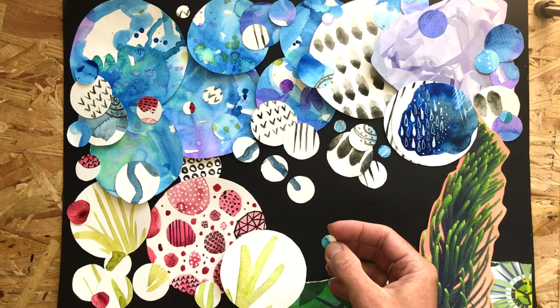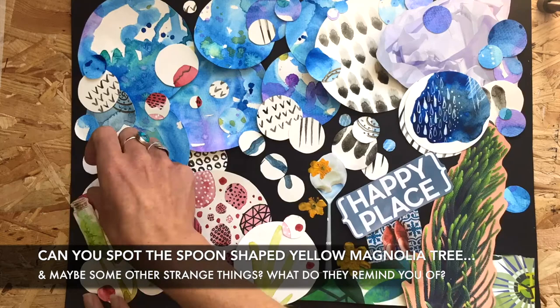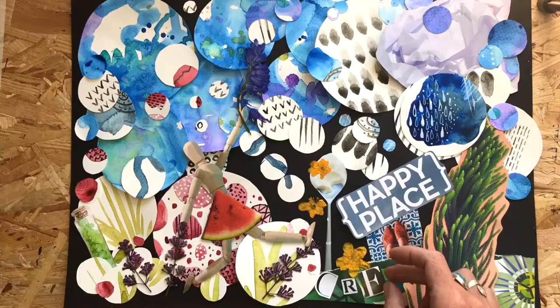Keep going, adding all of your paper shapes until you haven't got any of those left. Finally, add your finishing touches and pop yourself in the centre of your picture or wherever you like. My artist's mannequin is me, wearing a watermelon skirt and dancing in the garden amongst the flowers.